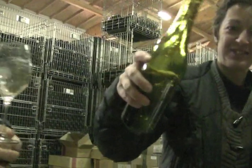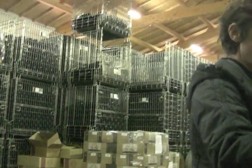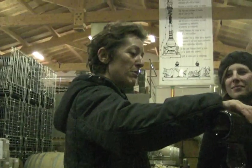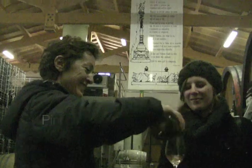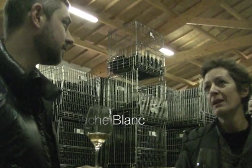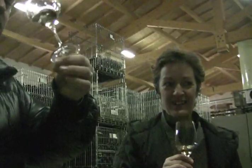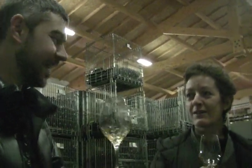They planted some Pinot Gris that they brought from Alsace, and they blended it with some of the indigenous varietals of the area. This is an experimental wine. Wow, this is great. So, Pinot Gris, Riesling, Muscat, Viognier, Grenache probably. Grenache Blanc. The experimental wine. The experiment of an Alsatian winemaker.